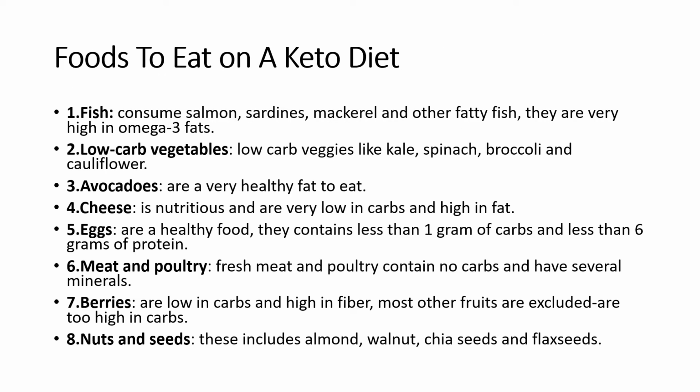Foods to eat on a keto diet. 1. Fish. Consume salmon, sardines, mackerel, and other fatty fish. They are very high in omega-3 fats. 2. Low-carb vegetables. Low-carb veggies like kale, spinach, broccoli, and cauliflower. 3. Avocados are a very healthy fat to eat. 4. Cheese is nutritious and is very low in carbs and high in fat.